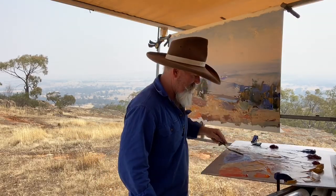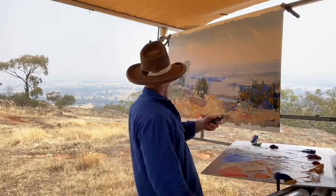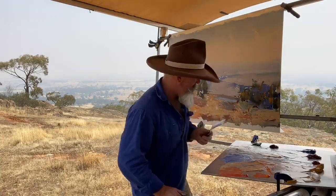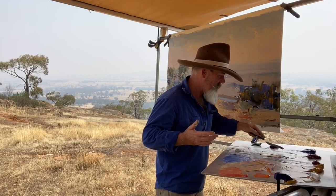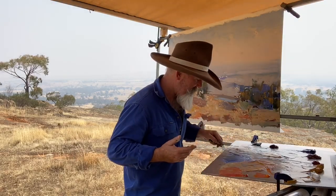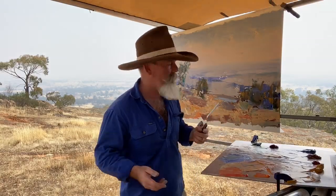Ultramarine blue, magenta, white. Like I said earlier, I'll mix up a foliage colour as well for that distance. So I'm going to use viridian green, a few burnt siennas and whatever. If I half mix that in, we get a mixture of both, so you can do them at once. You can do the light and the dark all in one palette knife mark. Save a bit of time and make the paint look fresher.